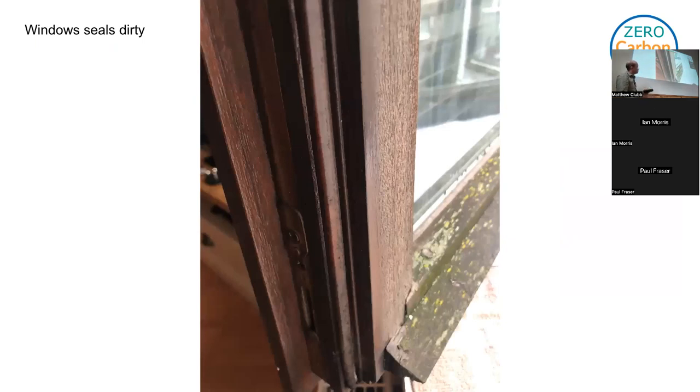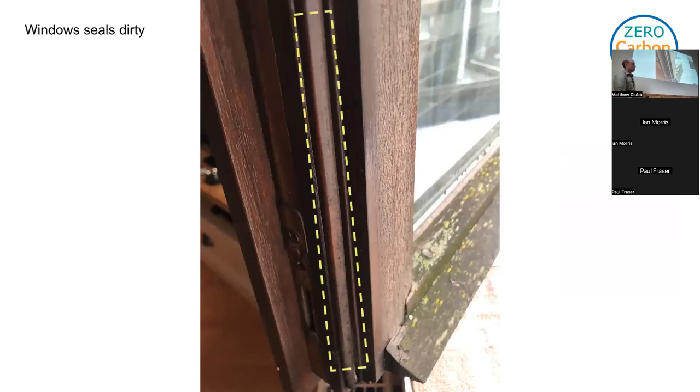And just window seals. This is a flat in Aberdeen. The window seal is just there and it's filthy. I didn't even have any proper equipment on the go that day, but I measured drafts just because the seal was dirty. So little cheap, simple measures of cleaning seals, replacing them, making sure they're all functioning correctly.